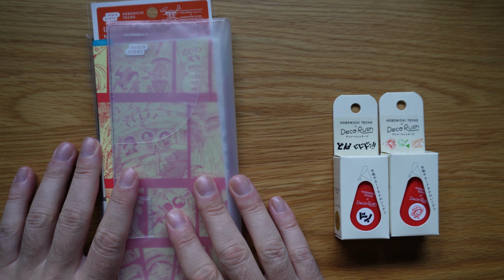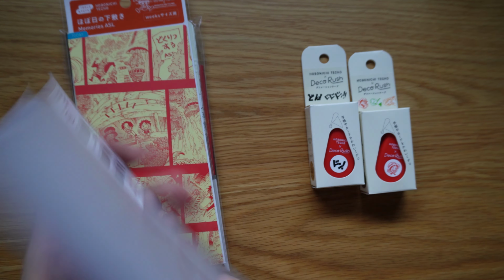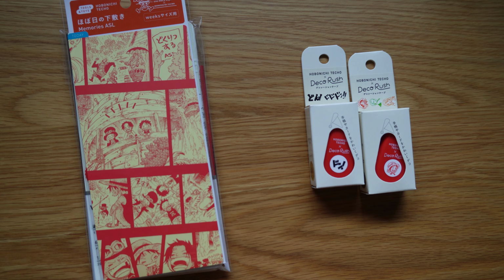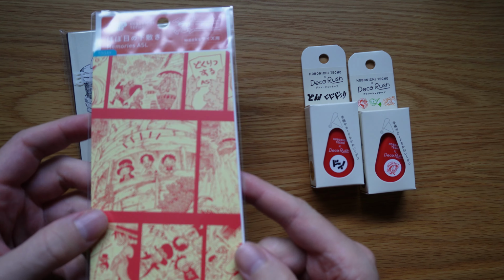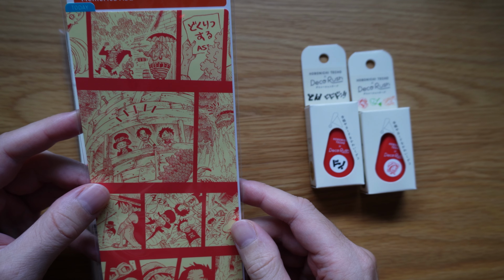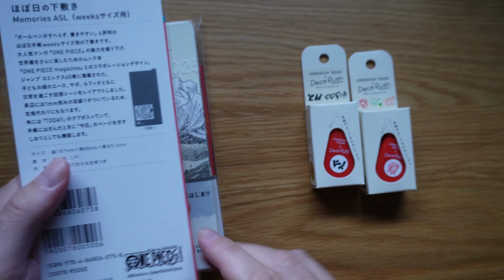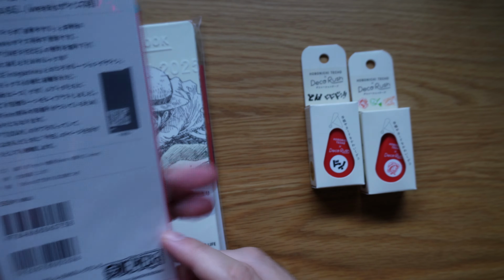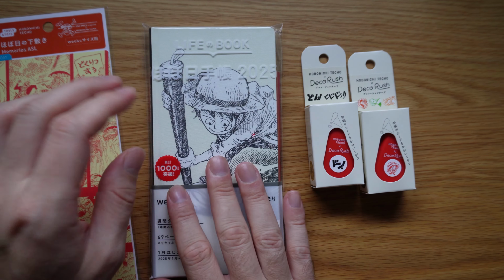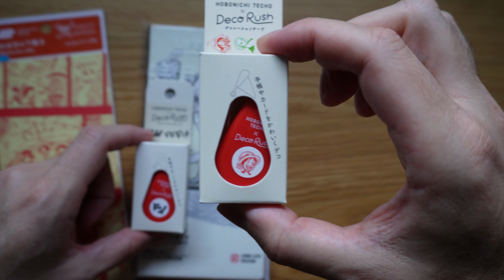So let's begin. Not a giant haul. I actually got a cover. I will not be putting that on because that takes too long and I always mess up. A pencil board with illustrations, or like cels from the manga, basically illustrations as well, and then the Straw Hat Luffy Ivory Weeks. Oh, and two Decorushes. One that says Don and one with the faces of the Straw Hat crew.